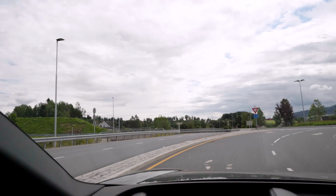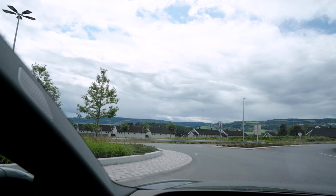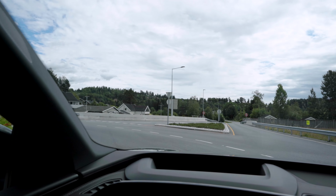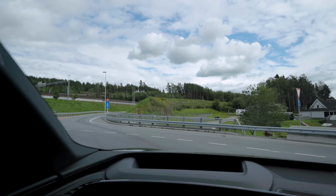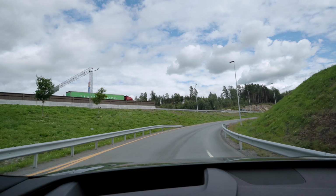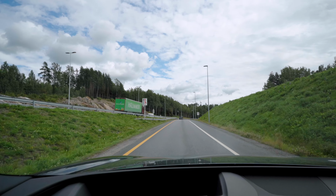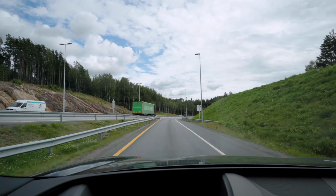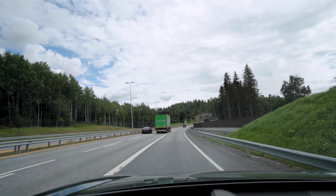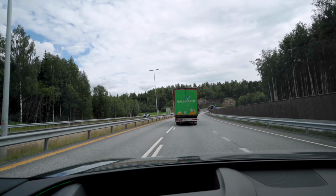23.8 kilowatt hours per 100 kilometers is our average consumption after we've now reached halfway. So we've now exited the motorway and we're entering the on-ramp to go back south, towards Oslo. We have about an hour left on this trip before we are back where we started, and the consumption coming down to that number is promising. So let's hope that it will stay that way, or maybe even drop as we get back to where we started.